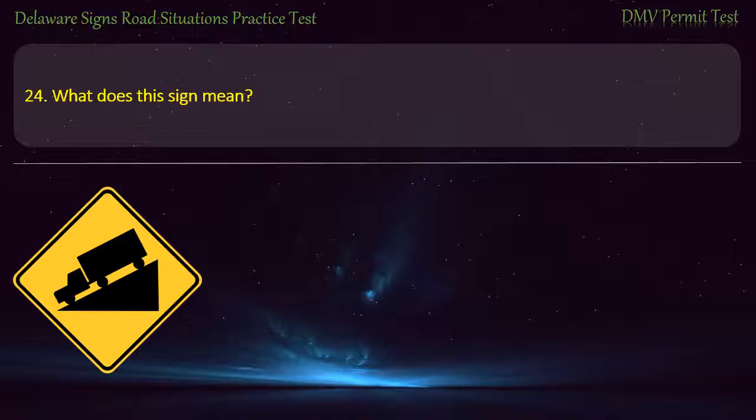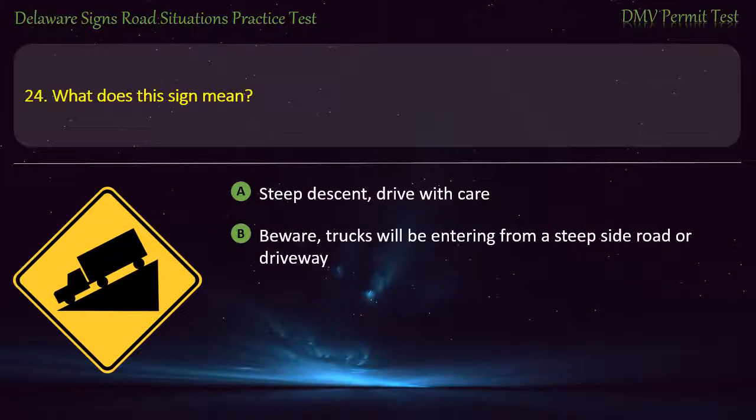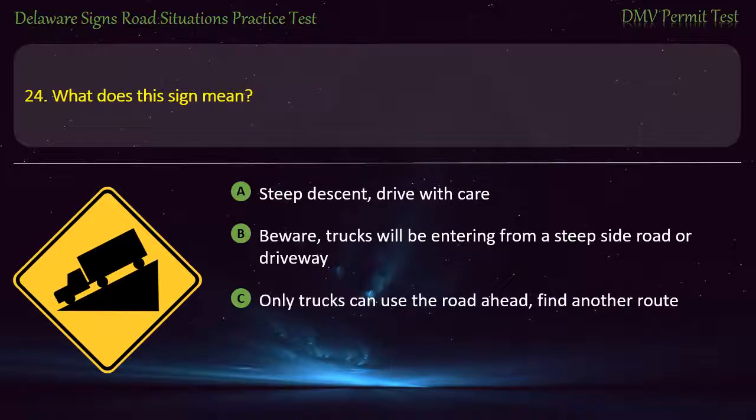Question 24. What does this sign mean? Steep descent, drive with care. Beware, trucks will be entering from a steep side road or driveway. Only trucks can use the road ahead, find another route. Runaway truck ramp ahead. Answer. Steep descent, drive with care.